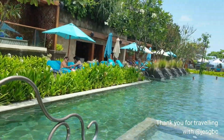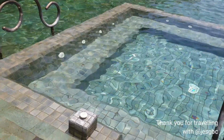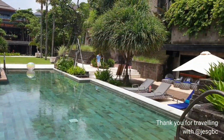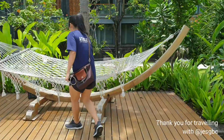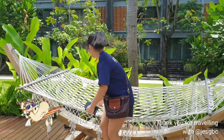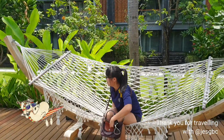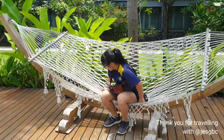Small little area here is a jacuzzi, and this is the main pool, so you can actually go out of the main pool and step directly right into this small little pool. I'm not over there, but I hope I don't fall. Just give me a try. I don't dare. Why am I falling? Yeah, I got it. My butt is scraping on the wood.